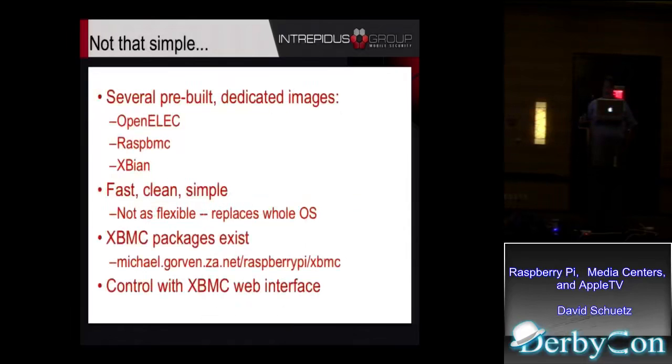Turns out putting Xbox Media Center on the Raspberry Pi isn't as easy as I would hope. There's a lot of pre-built images out there that are geared towards being an Xbox Media Server. It turns your Raspberry Pi into one, and they basically replace the whole OS. There are some packages out there, and here's a link to one of them, that are meant to just load on the regular Raspberry Pi OS. And they work, but it's a little bit slow. I think the Raspberry Pi might be a little bit underpowered.